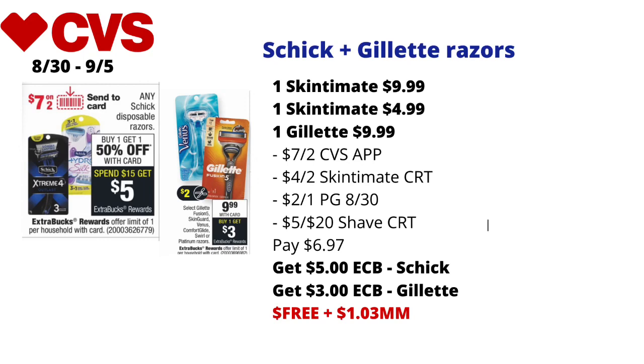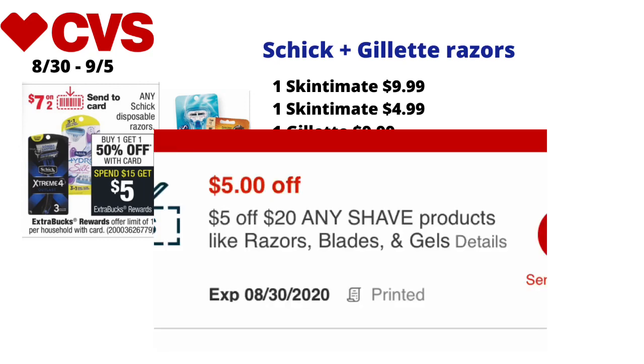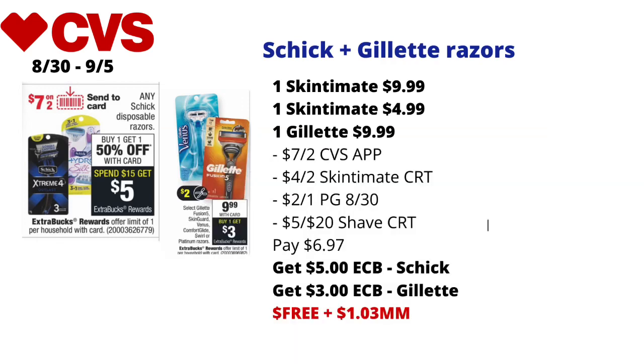Plus, if you have a $4 off two Skintimate razor CRT included, and also use a $2 off one Gillette or Venus coupon that will be available in the PG 8/30, and use that $5 off $20 shave CRT. You'll pay $6.97 at the register, but you'll get back $5 in ECBs for the Schick disposable razors, $3 in ECBs for the Gillette razors, making the final cost free, plus $1.03 moneymaker.